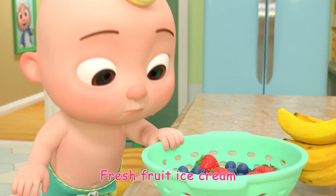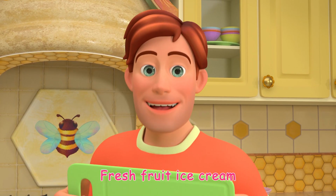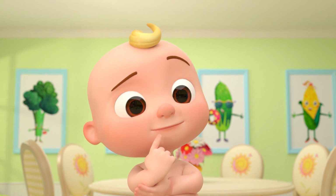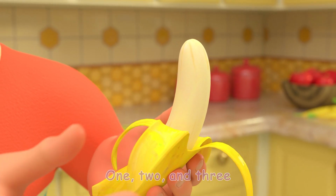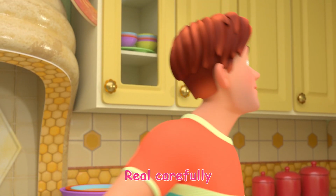Fresh fruit ice cream, what a sweet treat. Fresh fruit ice cream, yummy to eat. We choose the fruit, 1, 2, and 3. We chop, chop, chop, real carefully.